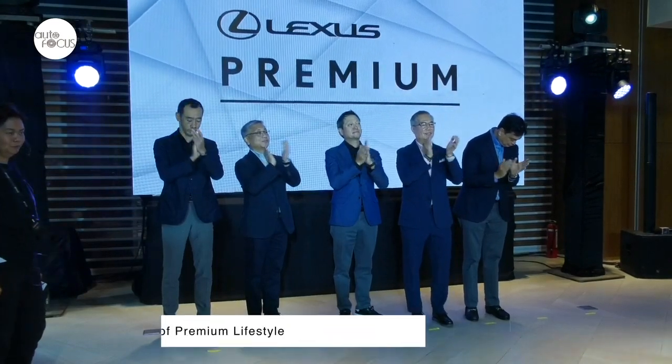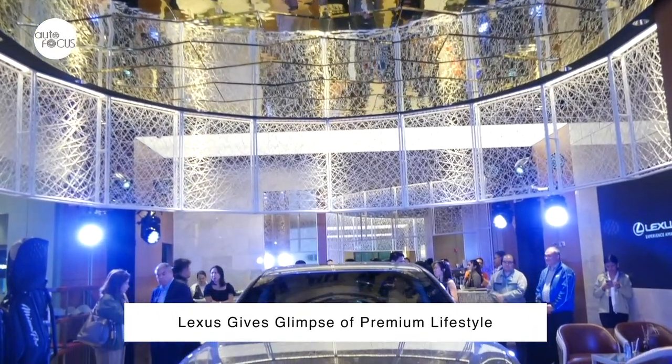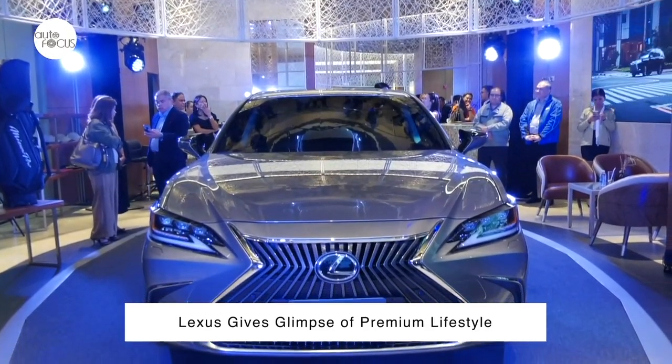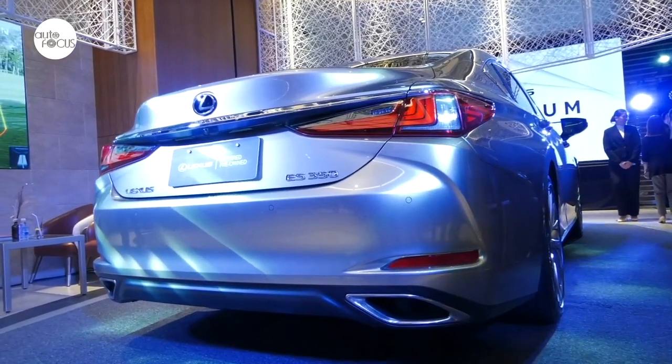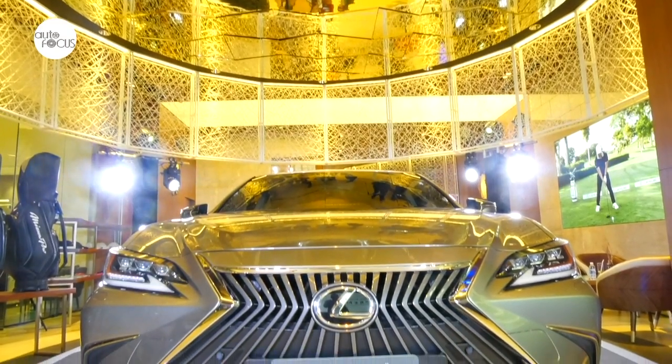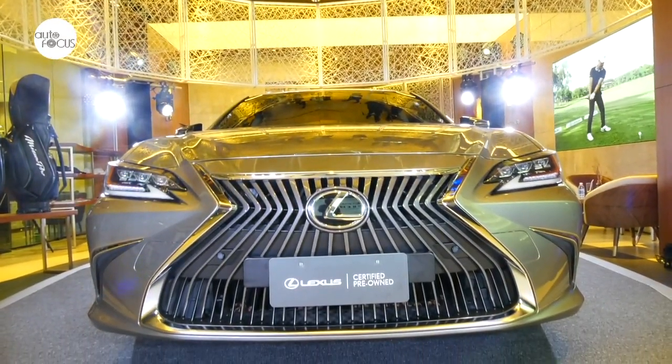Lexus Manila hosted an event described as an immersive voyage into a unique floral and culinary oasis at the Lexus Mitsukoshi in BGC. The event was also meant to raise awareness for Lexus Premium, a suite of financial and other services meant to enhance and give more value to the overall Lexus ownership experience.